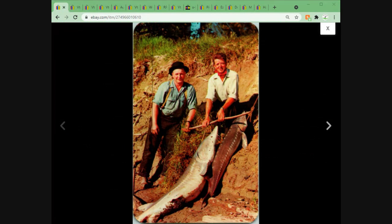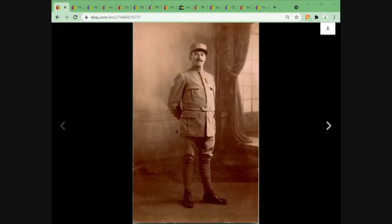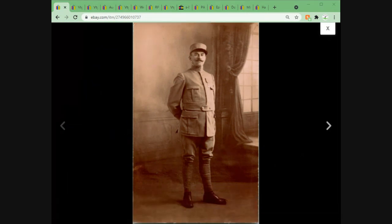This one here sold for $7 on an offer received plus shipping. Here we have a real photo postcard studio view portrait of an unnamed French soldier at ease. Unposted. We really don't have anything to go by here other than it's a uniformed French soldier. Still very happy. This one actually sold for $23.16 plus shipping.